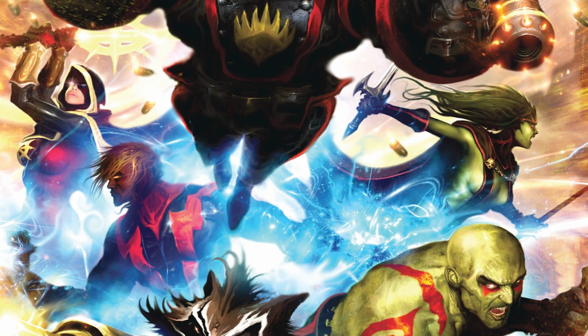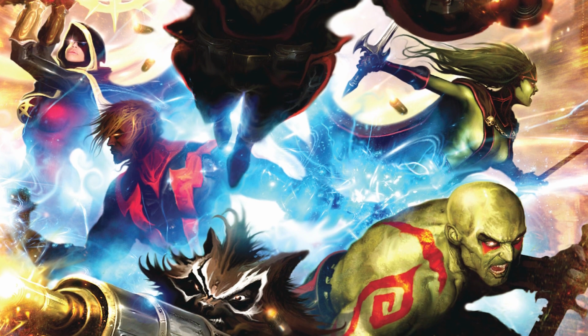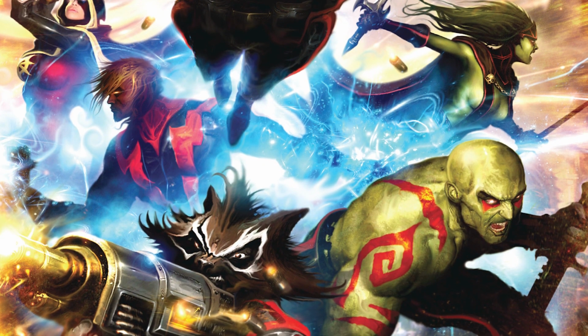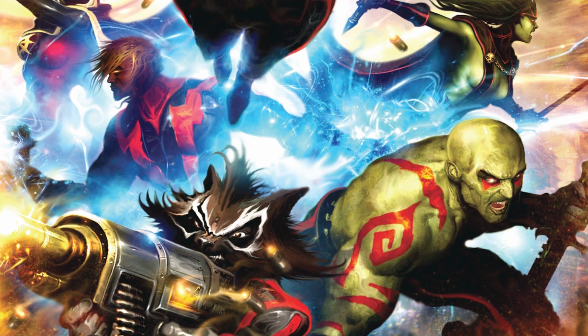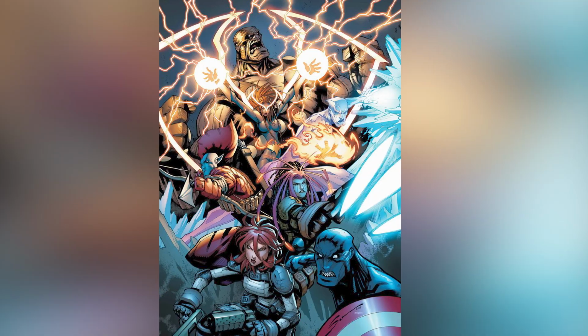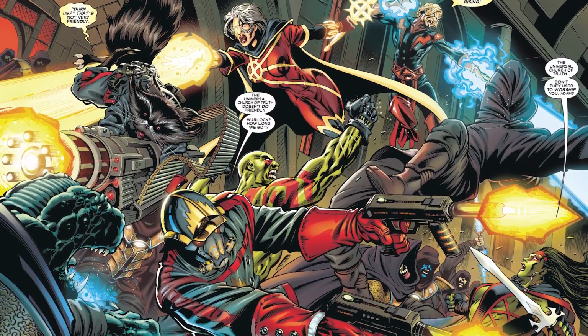First up, it is truly original and completely redefined the Guardians of the Galaxy as they existed and were thought of before 2008. Because in that year, Dan Abnett and Andy Lanning worked together to completely transform the team from something that looked like this into something that far more resembles what people would recognize today.